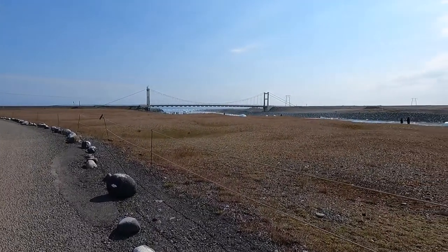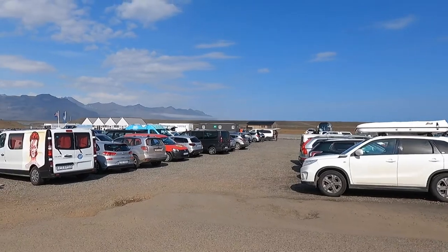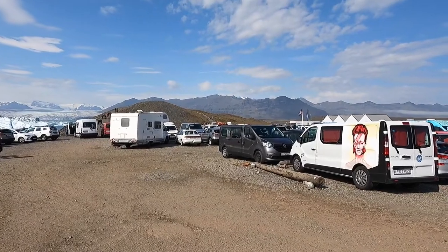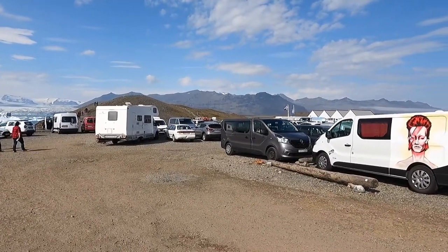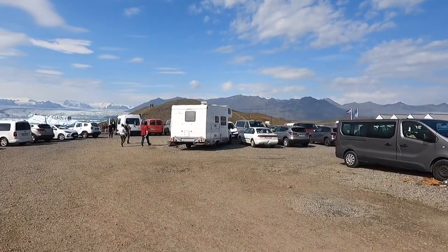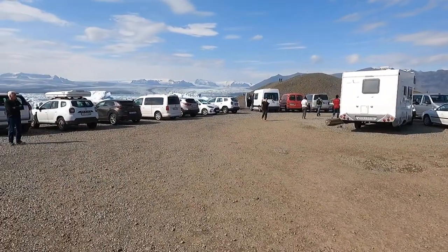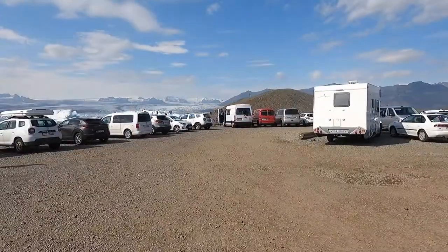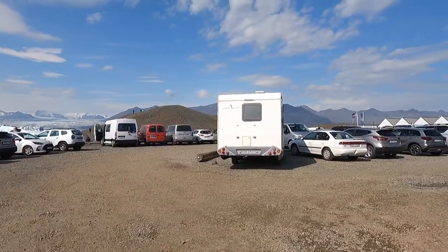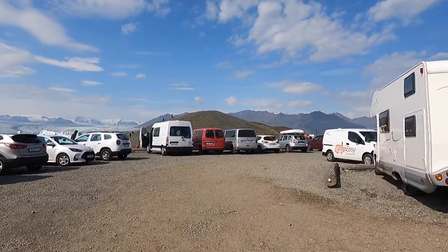This is the parking lot for the ice lagoon here in Iceland, in the southeast part of the country, and the parking is free. And this is where you get the ticket for the boat. If you want to get closer to the iceberg, you need to get one of those Zodiac boats, and this is what I'm gonna do today. I booked my ticket online, but even if you book the ticket online, you need to go to the office and ask for a printout of your ticket.